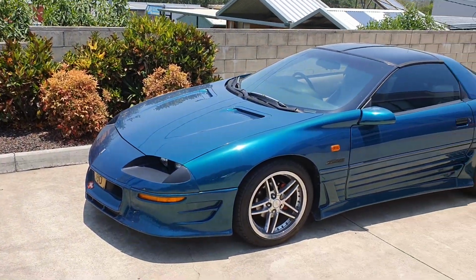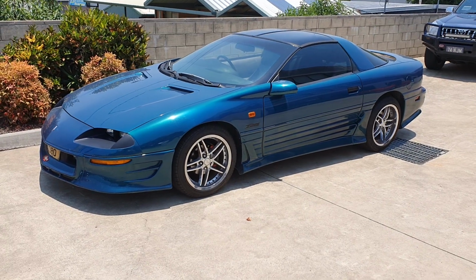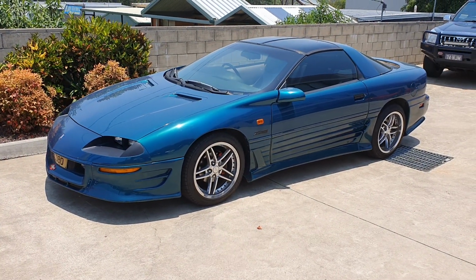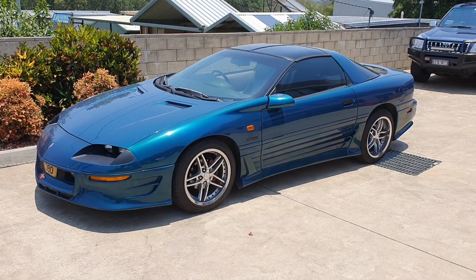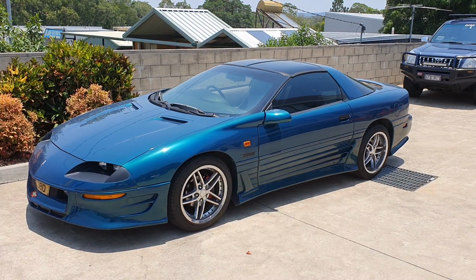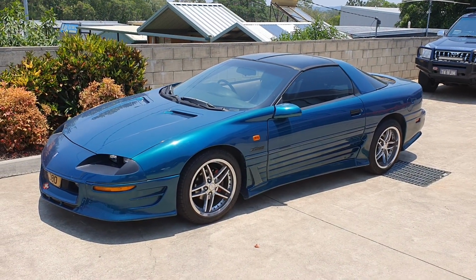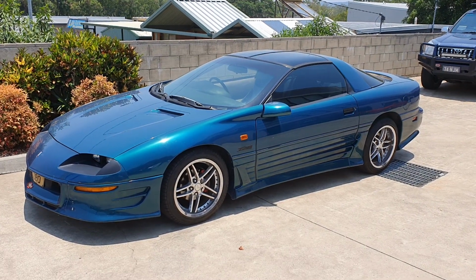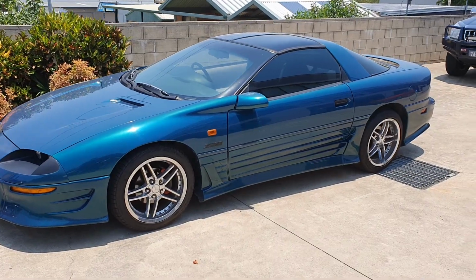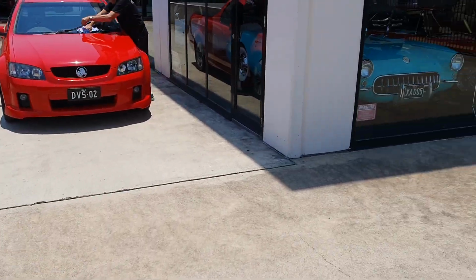I'll skim past this one, but this is a '96 Chevy Camaro Z28. It's a really cool car, sort of rare body kit on this car. It's one that we sold here a few years ago, and we're talking to the client about potentially getting it back in. So if anyone's interested in something like this, hit us up on the Facebook page or give us a call at the showroom. Potentially this one could be coming on the market and we'll see how that goes in the next few days, but it is here at the moment. So we'll go in the front here.